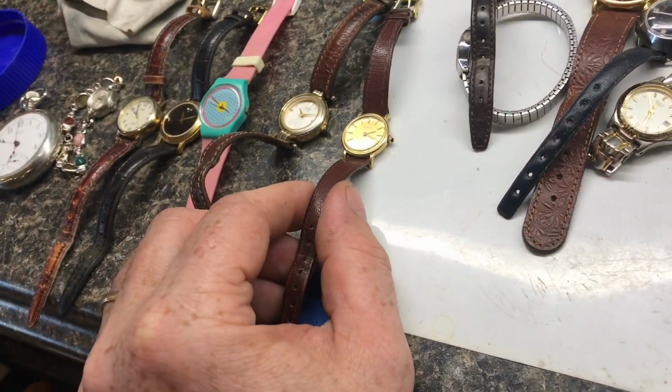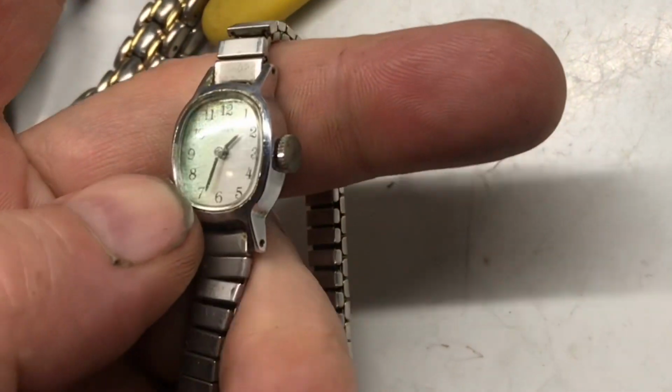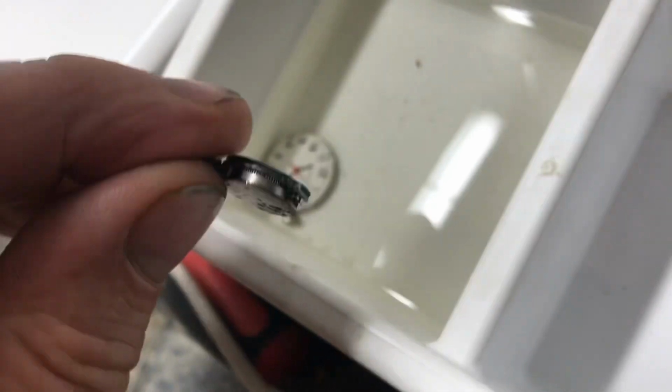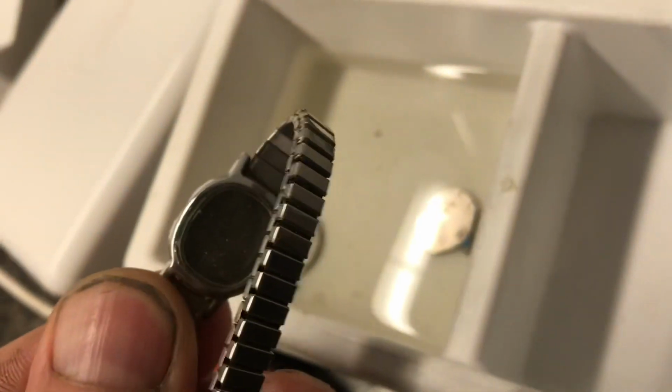This one was just sitting there with all the junk watches for $1. Here's a Timex, wound all the way up, kind of discolored. It's hard getting the back off of this one. Looks like it hit the water. We'll add the movement into the paint thinner. So far, there's no movement at all. We'll let it soak in there for a couple days. We paid $1. We'll see if we get anywhere with it.